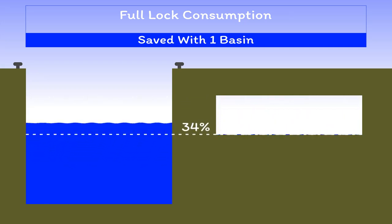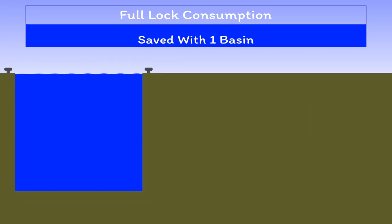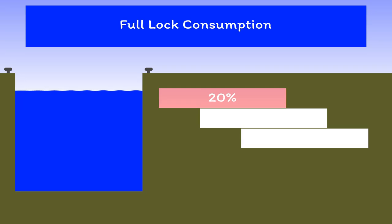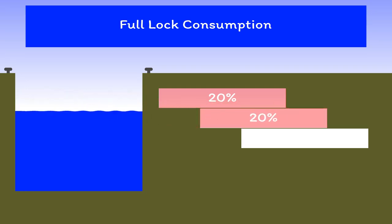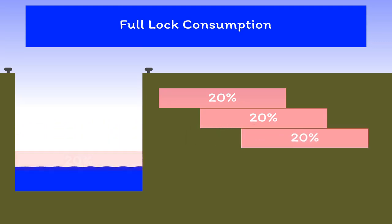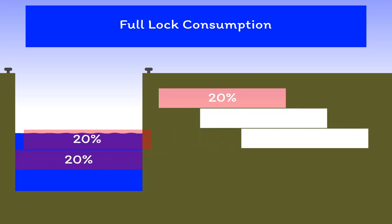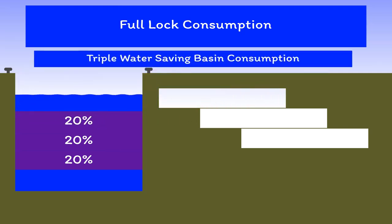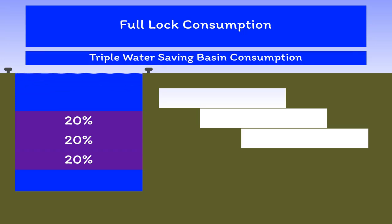Of course, you could add more basins in series and save even more water on each cycle. In Panama, they use 3 basins in series for each step of the lock. You can think of it like this. The top 20% of the water drains into Basin 1, the next 20% into Basin 2 and the next 20% into Basin 3. The final 40% drains away. Then, when you refill the lock, the first 20% is from Basin 3, the next 20% from Basin 2 and the next 20% from Basin 1. The top 40% needs new water. Using 3 water-saving basins in series saves approximately 60% water.